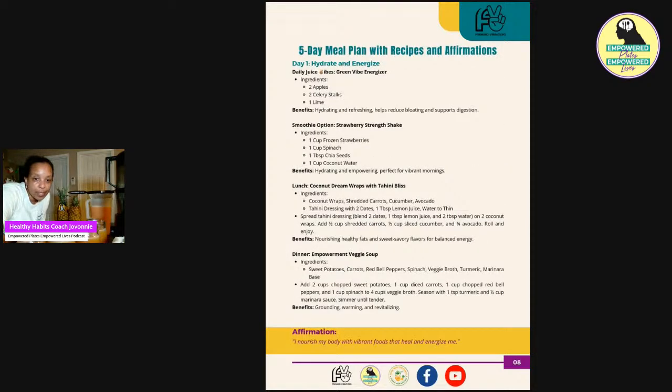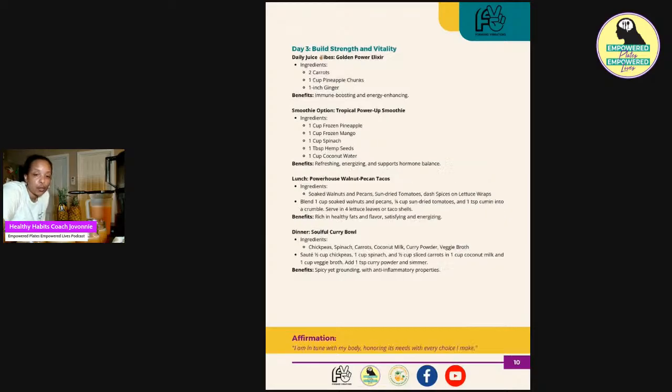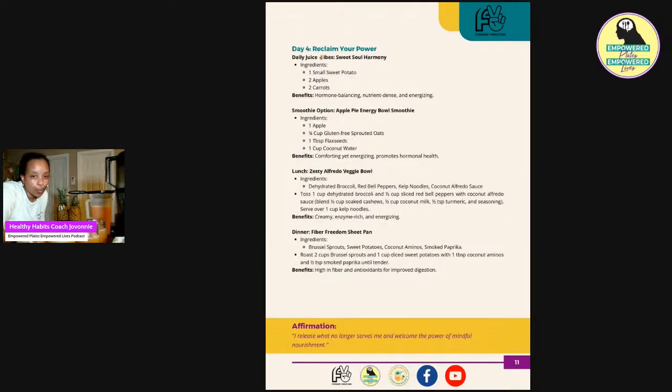And so you have this 5-day mindful eating meal plan. It gives you an idea for a juice, a smoothie, a cooked plant-based meal, a raw plant-based meal, but it doesn't have to be plant-based. You can pair it with salmon. You can pair it with whatever other meat you would like to. It's just for inspiration.